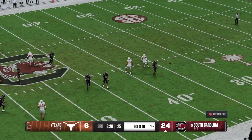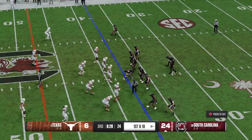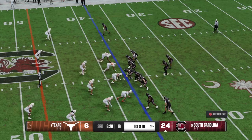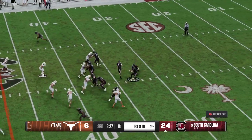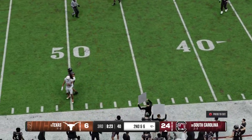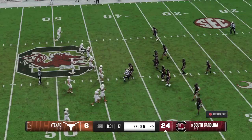He'll call for the fair catch here. And the South Carolina offense is back on the field. They'll have another opportunity to extend this lead after punting last time, David. And it's important to put that punt behind you. It's over. Let it go. Get back to what you were doing that built this lead.